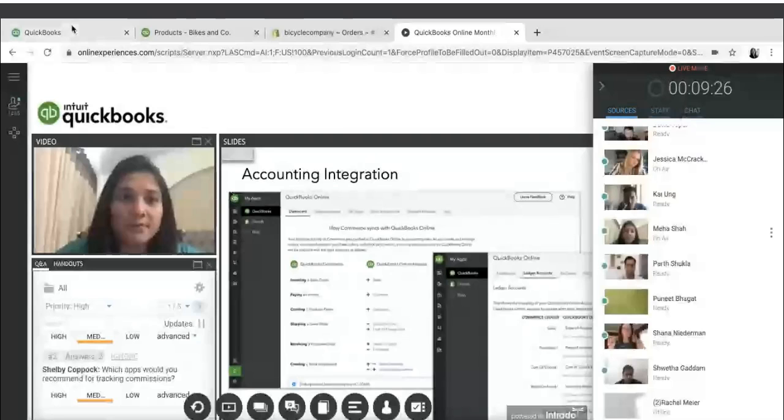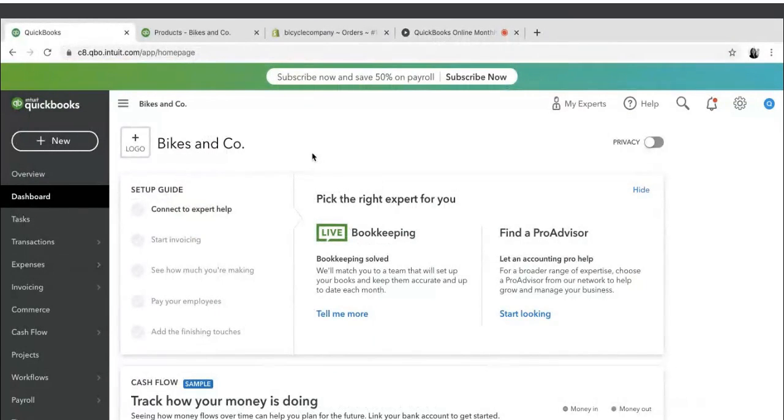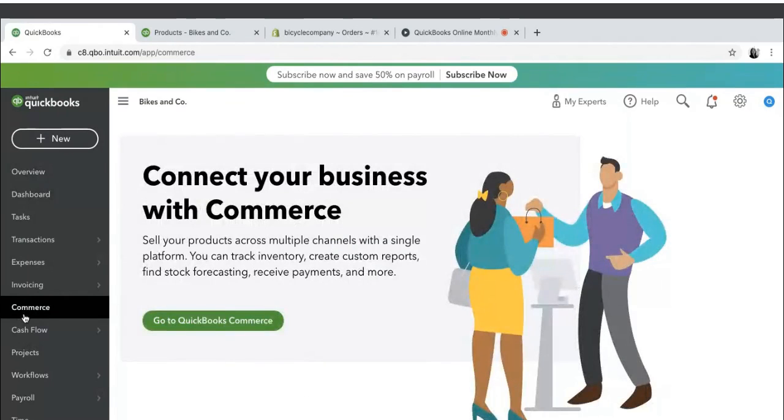So as you can see, I'm in QuickBooks, and this is a company that has Commerce enabled. It is currently an add-on, and it is priced at $20. That is the introductory price for the next 12 months, with the price then jumping to $250 after that. You can see Commerce on the left nav here. Click on it, and it is going to take me to Commerce.